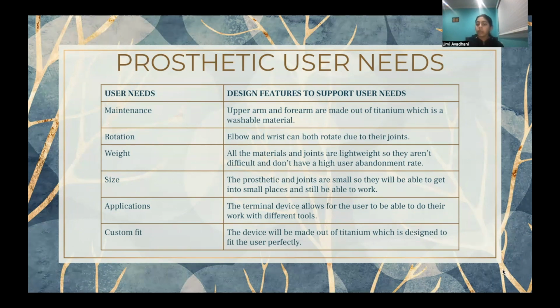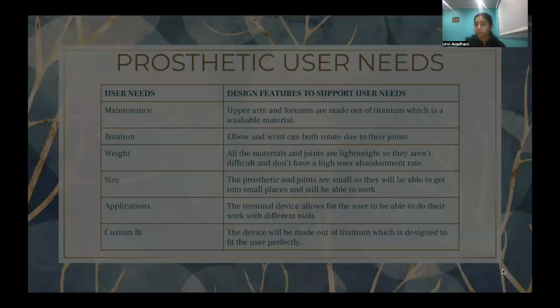Since this is a prosthetic for people who work in professions with tools, we wanted the terminal device to be able to do work with different tools, so we focused on the applications. The last one was a custom fit, and we decided that the device would be made out of titanium, which is designed to fit the user perfectly.